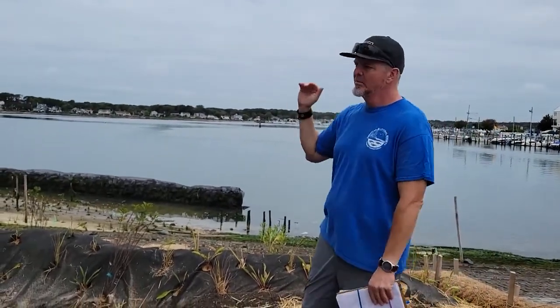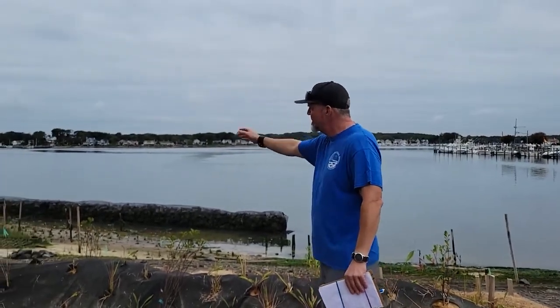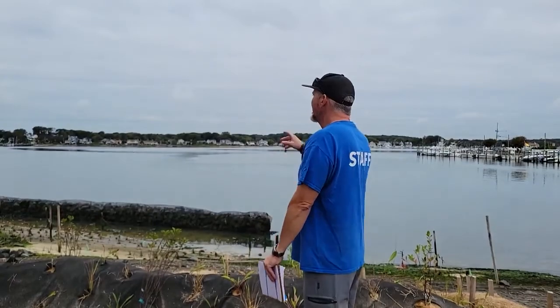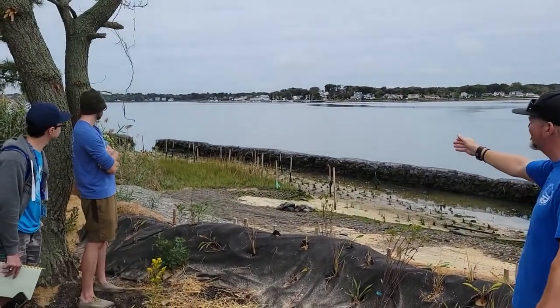The sill, when you look at that in combination, where this ends and it starts in with that sill, is going to reflect that energy. But underneath, there's a little bit of matting, so you don't get that scour. You have a gap in that sill. Each one of these sills is about 100 feet, I think.